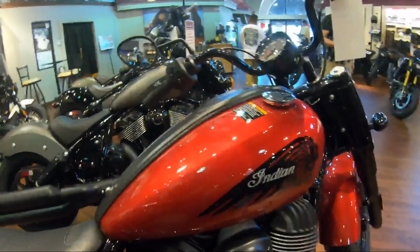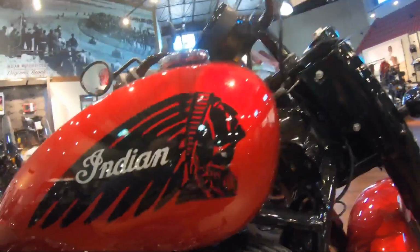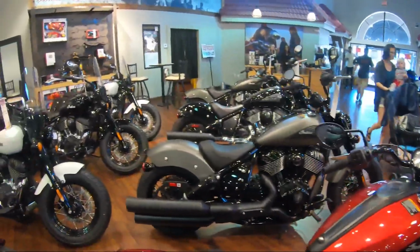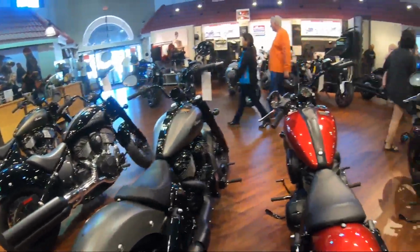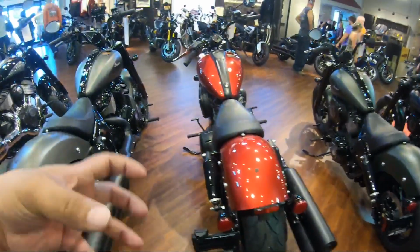But this red, I mean, look at this red paint job. That is one hell of a paint job. And then you get the Indian Chief right here. The logo, this is going to be the Thunderstroke 116. So it's basically going to be blacked out. I have to say, I like the fact that they put the license plate here on the side versus your typical spot right below your tank. It gives it a more clean look and it's more aesthetic.